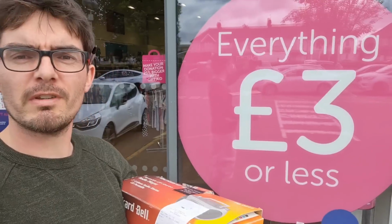Right. I have actually had a return, but this isn't a return coming to me. This is me taking something back to the charity shop because it didn't work. So let's head down to Cancer Research. Just a quick little trip to Cancer Research now, because last week I picked up this Pac-Man Bell CD player. Doesn't work. I mean, the radio does, and you put a CD in and it recognises it but doesn't play. So Cancer Research, everything £3 it says, but now this costs £5, so I'm taking it back. Let's see if we get a refund.